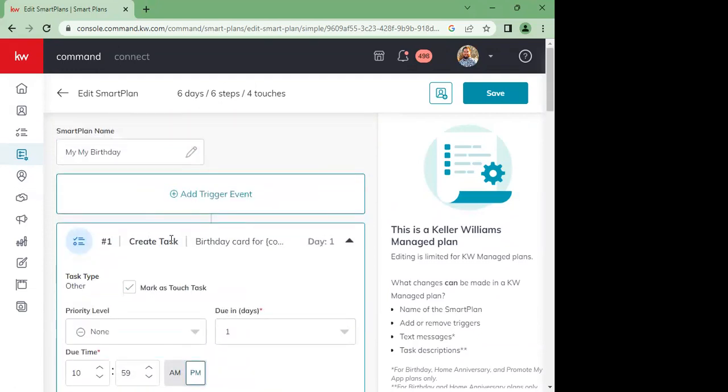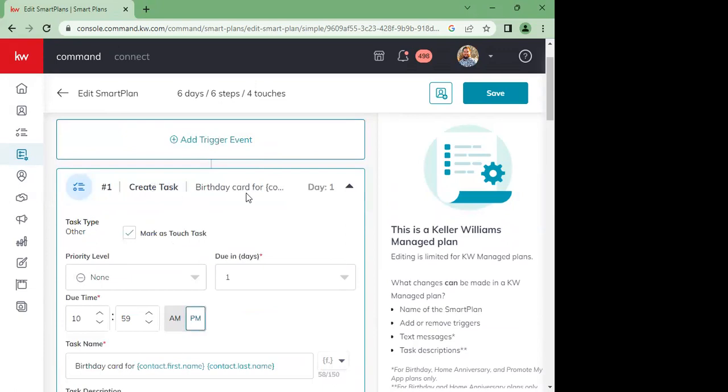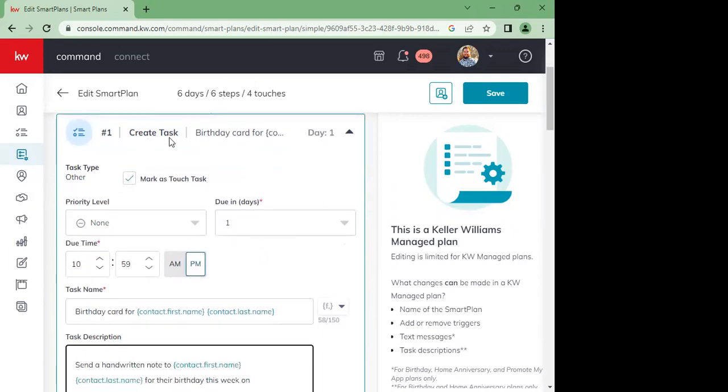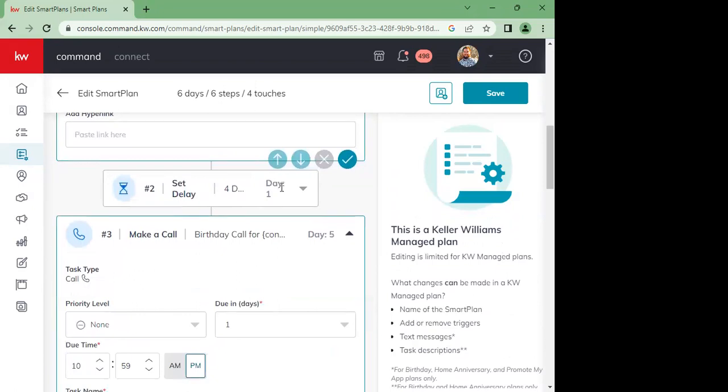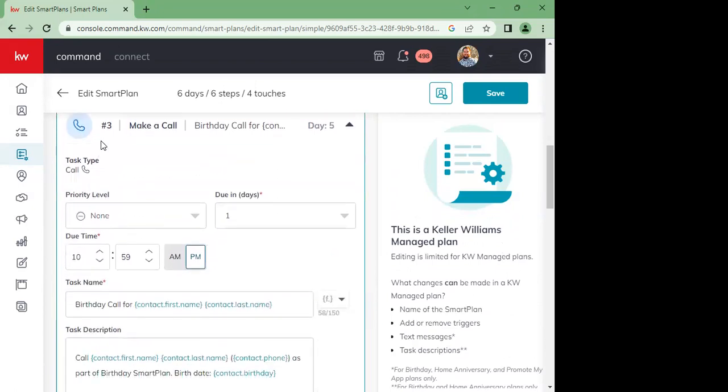So here you'll see create task. So your first task, the day that you set it, it will delay that until I believe it's 6 days out. It will remind you to send them a postcard, delay for 1 day. So on day 5, it will remind you to give them a call. So it's going to be the day before their birthday.